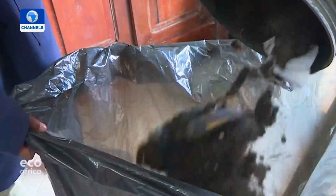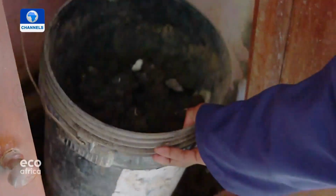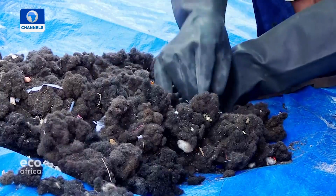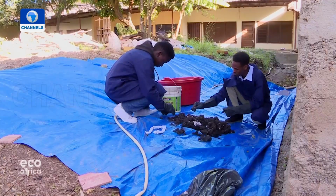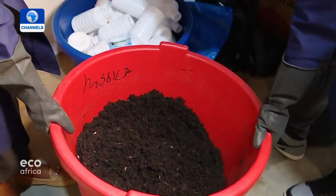Thousands of kilograms of hair end up in the trash every month in Arusha. But 2 Tanzanian students thought that was a waste, so they collect the cuttings in hair salons to recycle, because human hair contains nutrients that can be used to fertilize plants.